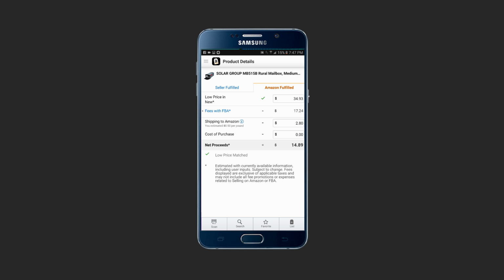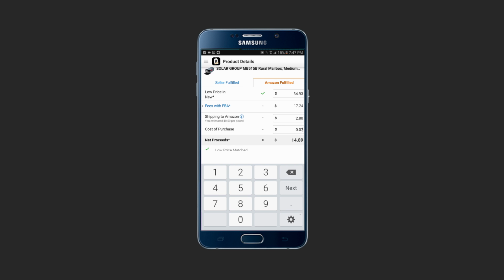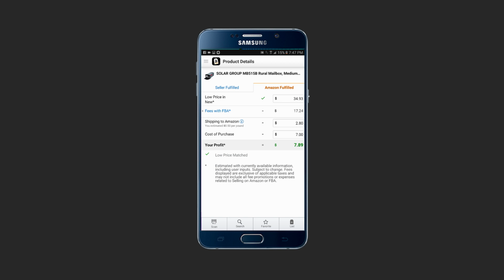This screen is going to give you a more accurate representation of what your actual net profits will be. I was pretty conservative in my estimate of 50 cents per pound, and Amazon is letting me know in this screenshot that contingent upon the weight of the item, I should expect to pay around $2.80 to send this item into Amazon's warehouse. So with the $2.80, I can actually add the price that I paid for the item, which is $7. It's letting me know that my net profit is going to be $7.89. Being that I paid $7 for the item and I'm making $7.89, this is actually a win for me, so I grabbed all that they had, which was a total of 6.